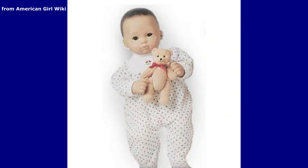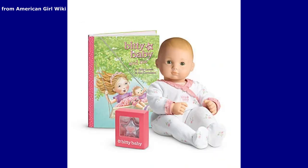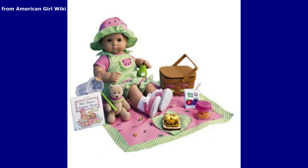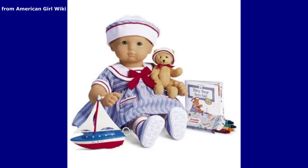The Bitty Baby line was released in 1995, replacing the already existing Our New Baby line, although these two lines were very, very similar. This line of baby dolls was marketed towards children too young for the 18-inch dolls, and they are 15 inches tall with molded and painted on hair and non-rotating limbs. While the Our New Baby line was not marketed as being a specific gender, the Bitty Baby dolls are marketed as being girls. The Bitty Baby line and its precursor, Our New Baby, which launched in 1990, remain one of the longest running American Girl lines, beaten only by the historical line.